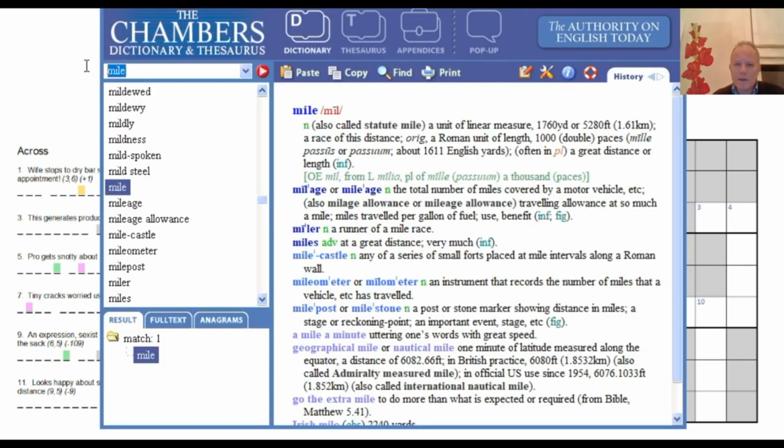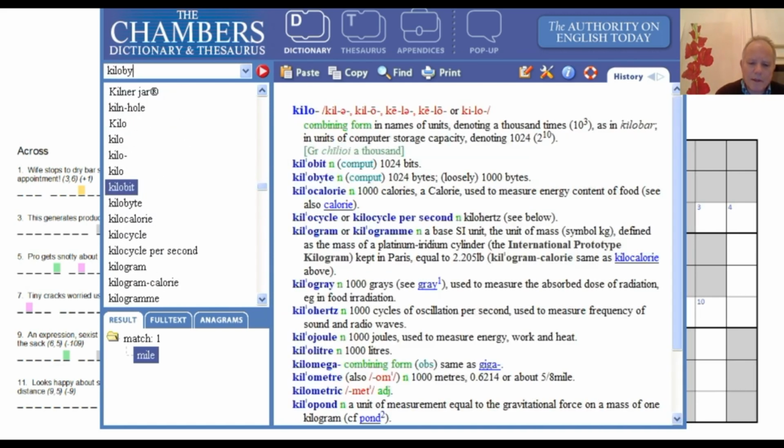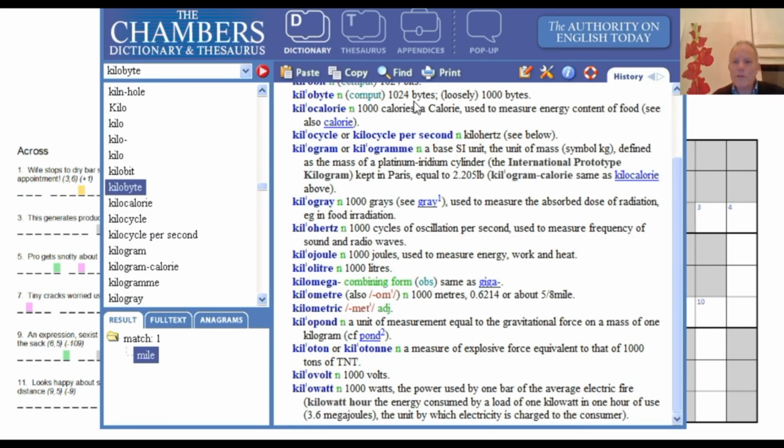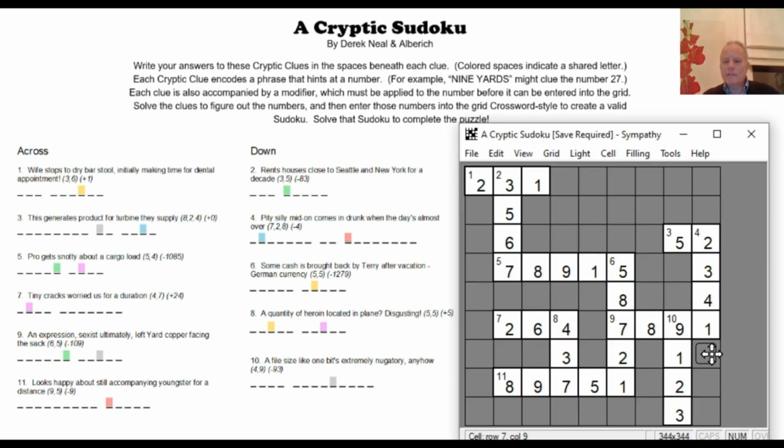It's some multiple. It's a power of 2, isn't it, in a kilobyte? But I don't know for sure. 1024 bytes, or loosely 1000. Let's assume it's the exact 1024. Multiply that by 9 gives us 9216 minus 93 is the modifier. 9123, and hopefully this will just give us a classic Sudoku to do.